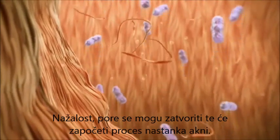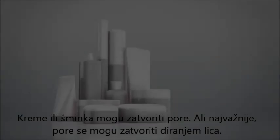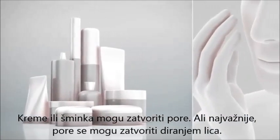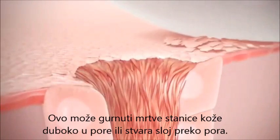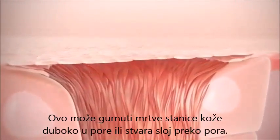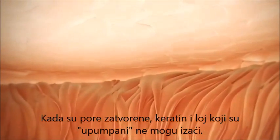Unfortunately, pores can become clogged and start the acne process. Creams or makeup may block them, but most importantly, the pores can become clogged by touching or rubbing with the hands. This can push dead skin cells down into the pore or cause a layer of skin to cover the pore. When pores are blocked, the oil and keratin that are being pumped into the follicle can't get out.